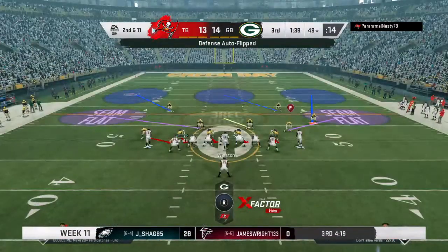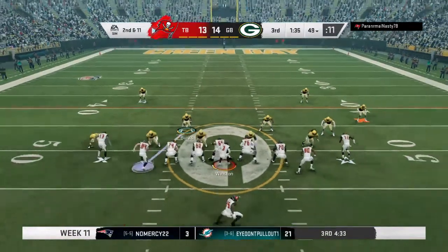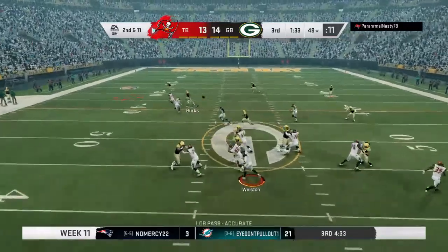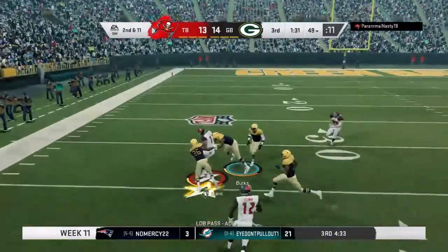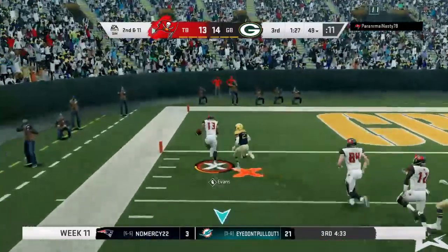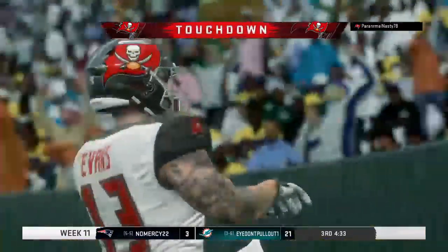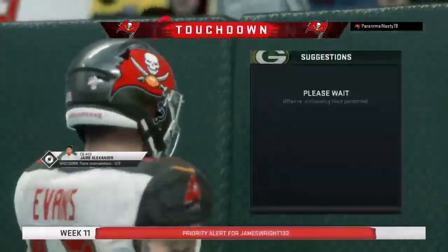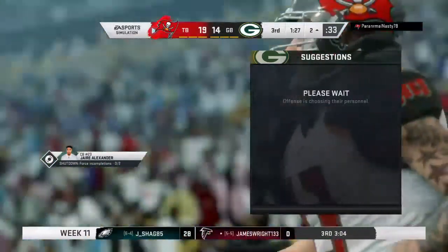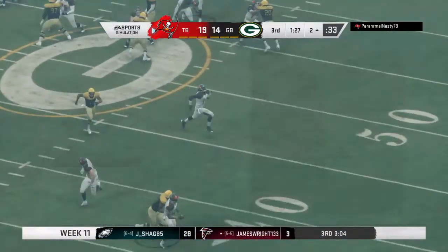Ready? Black 25, behind. That's right. You got time. Winston. And all this is taken in one-handed. What a catch. And he's into the end zone for a Tampa Bay touchdown. Mike Evans, his 2nd touchdown on the season. And the Bucs are going to retake the lead.